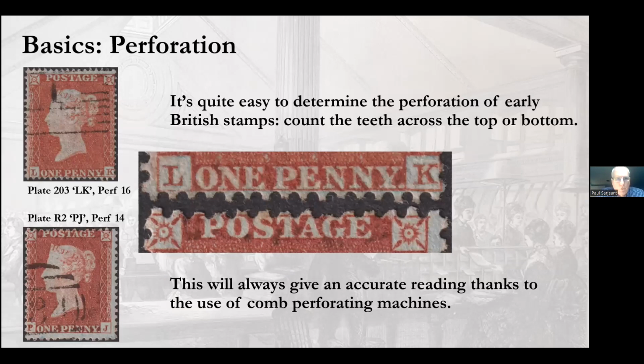One of the nice things about British stamps is that because the British invented perforation, they set the standard for how you gauge the perforation. So a perf 16 stamp has 16 teeth across the top or the bottom of the stamp, and a perforation 14 stamp has 14 teeth across the bottom and top. I know this is true for the older stamps because they used comb perforators, which meant that they actually laid out the perforations so that there were actually 16 or 14 perforations per stamp. More modern stamps may not be quite as reliable in terms of counting or measuring the perforations.